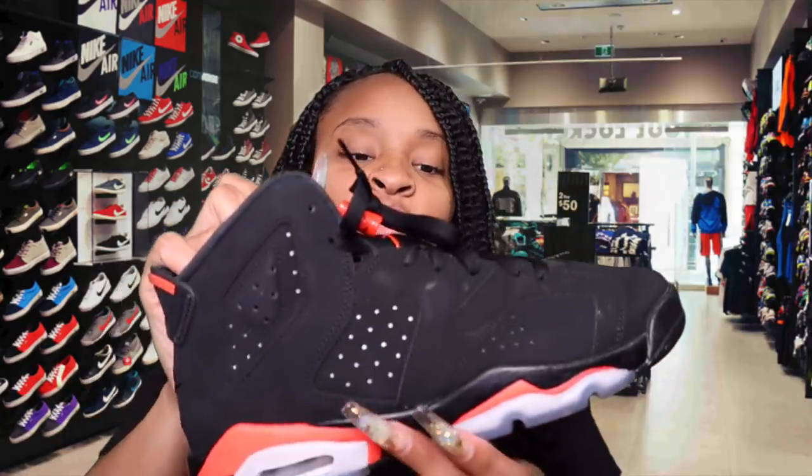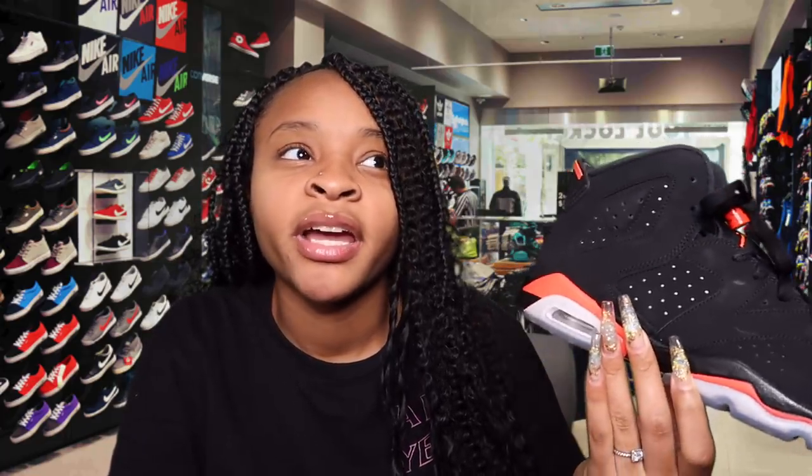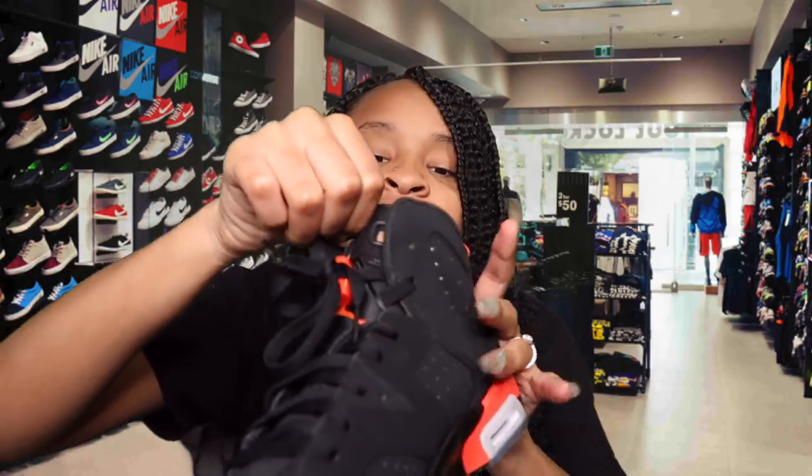These are the infrared 12s. These shoes were put out so many times. Literally, they were put out so many times. And that's mostly like all these shoes. They're put out a lot, more than you even think. But these are the infrared 6s. I think I said infrared 12s. I'm sorry, forgive me. But these are the infrared 6s.